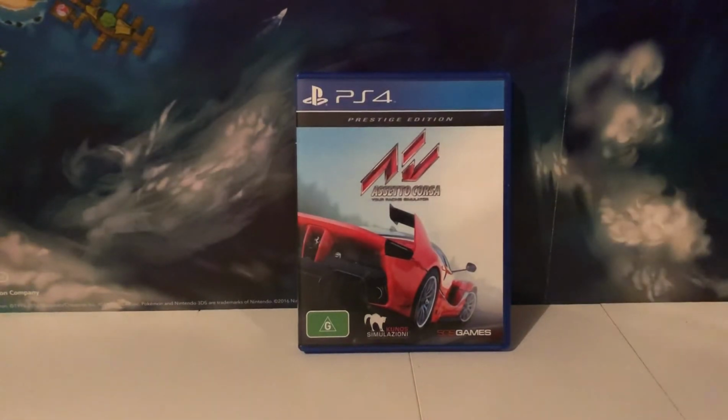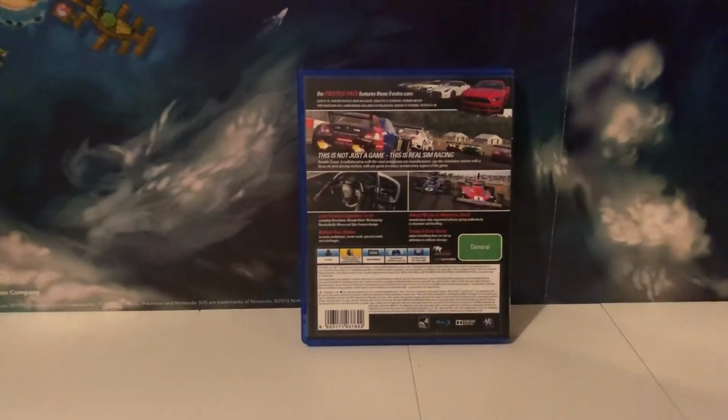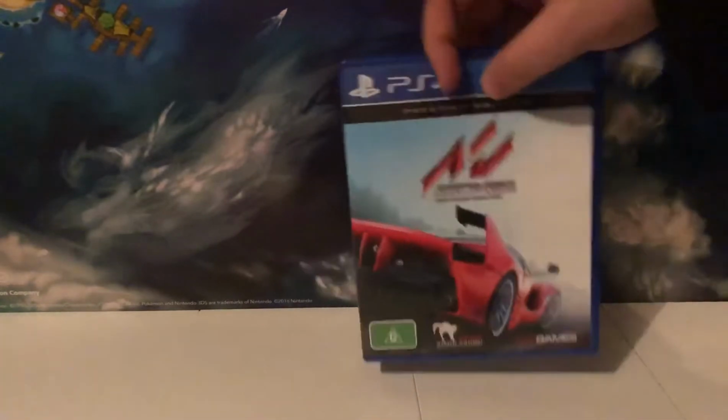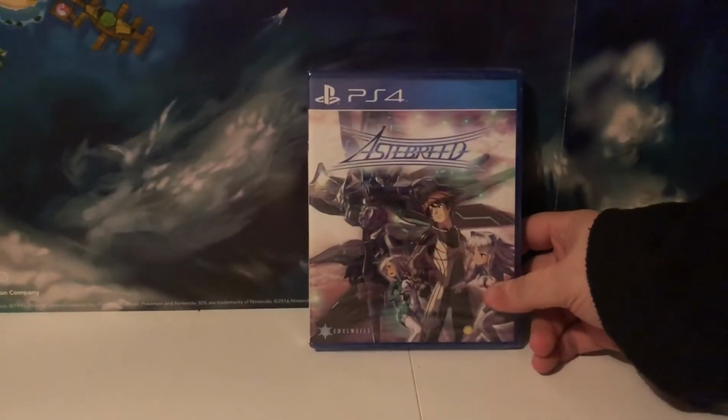Assetto Corsa. This is a racing game that was originally released on the PC on Steam by Kunos Simulazioni, and they're an Italian developer who were well known for a game called Netkar Pro and a Ferrari challenge game that they did alongside Ferrari. This is a really good game on PC. The console version I'm not a big fan of. I think it just feels different in the physics. So if you're going to play that game, I would recommend playing it on the PC.